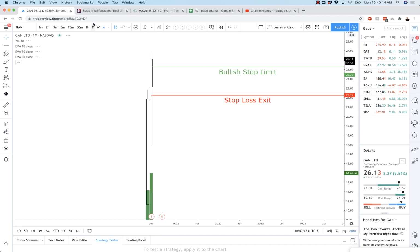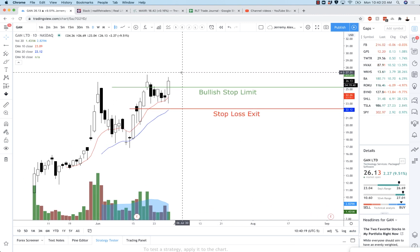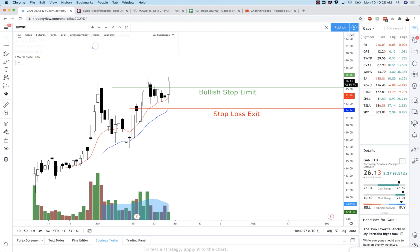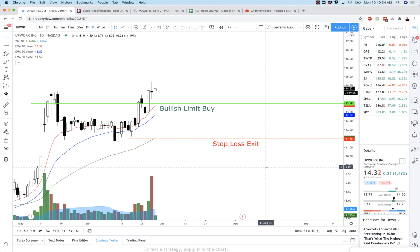GAN's another one that we're in as of today, and right now it's working on breaking out, so I like GAN a lot. Really good setup, good candle, good trend, good breakout. Hoping that one works out on GAN. We have Upwork, UPWK, a lot of traders still in that one. Looks like it's going to slowly grind higher, so I'm kind of a fan of Upwork right now. Pretty decent trend there, so we'll see what happens.